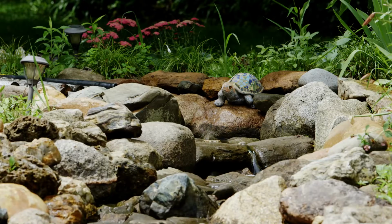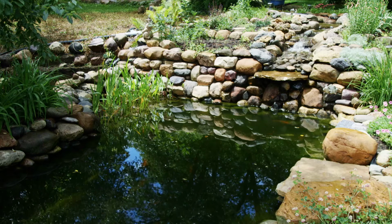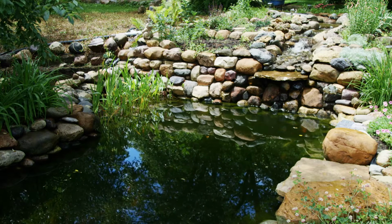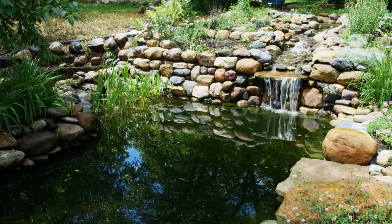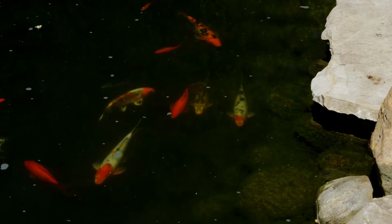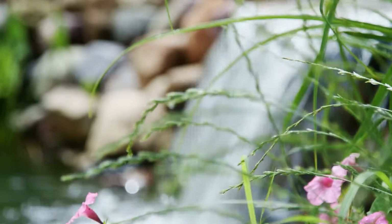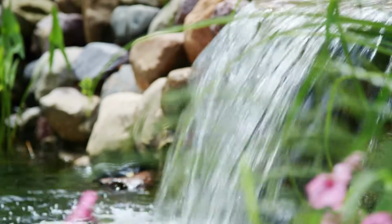And we added a waterfall. It's very beneficial for the koi because as the water travels down, it's obtaining oxygen. The koi need an abundant source of oxygen. If you see koi gaping at the surface, that's a good indication that they're not getting enough oxygen. And so we added a stream and a waterfall, and we haven't had any problems with that.